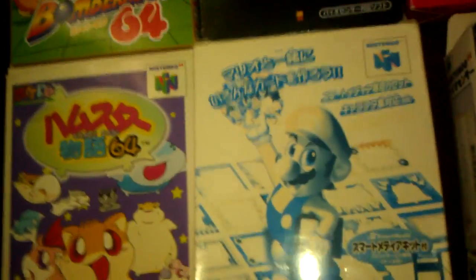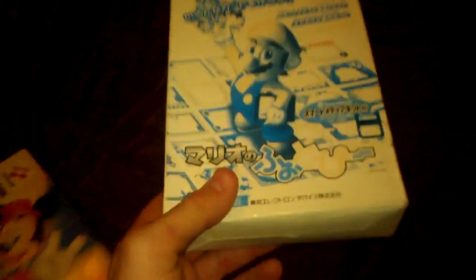Now, this is a super rare game, and that's why the box is faded. This is Mario no Photopea 64. Let's see if I can pull this out real quick. The box is faded, and I don't have a better version of it because it's super rare. It comes with an inner box. You pull that out. Alright. This is the cartridge.